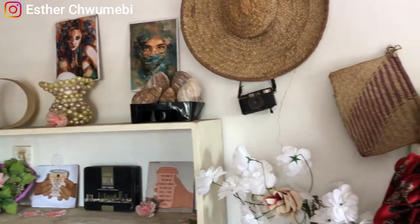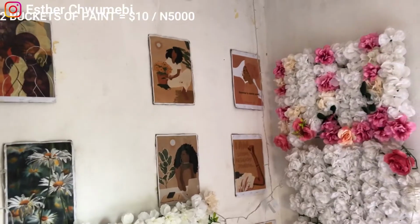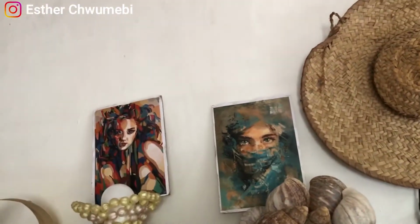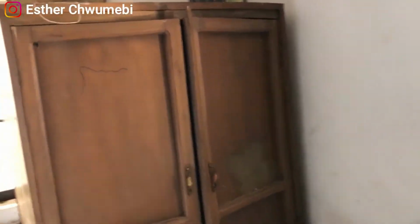And two buckets of paint cost not more than $10, okay? It cost just $10 to paint this entire room's walls, all four corners. It was that cheap and inexpensive. I did not need to break my bank. It was so cheap. Next is the furnitures in the room, okay?